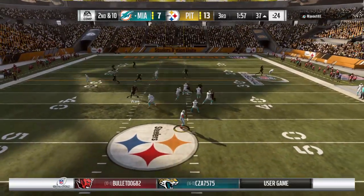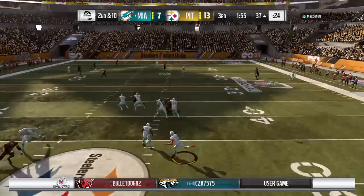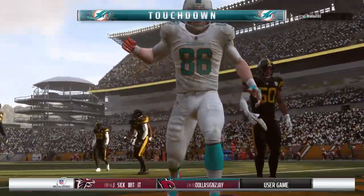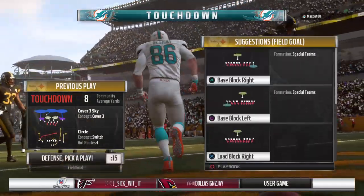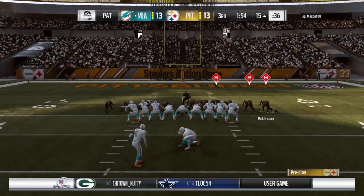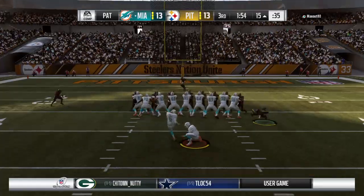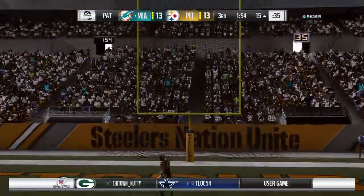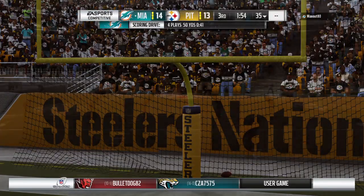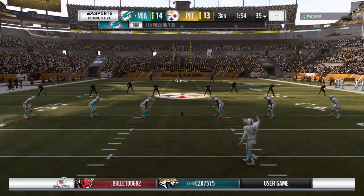On 2nd down, Cousins again. He's going to let this one go deep. And all the way in for a Miami touchdown. Mike Gesicki, 37 yards. And the Dolphins have tied it. Now they can take the lead with the extra point. Vinatieri able to tack on the PAT. And that will put them on top here in the 3rd.